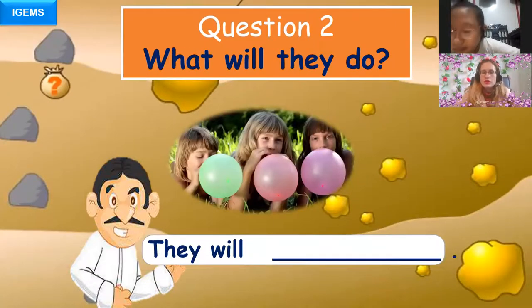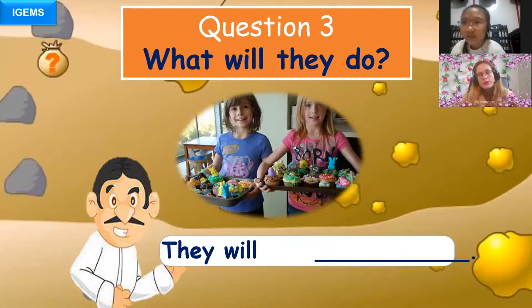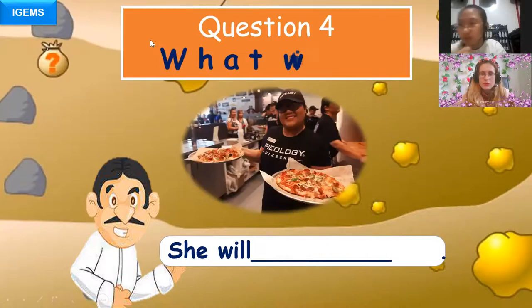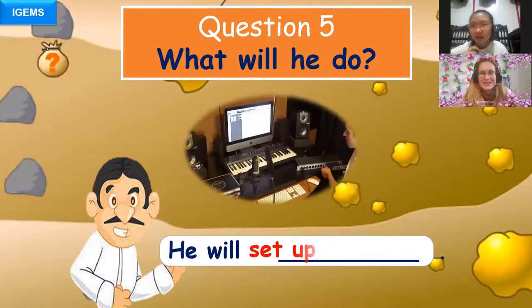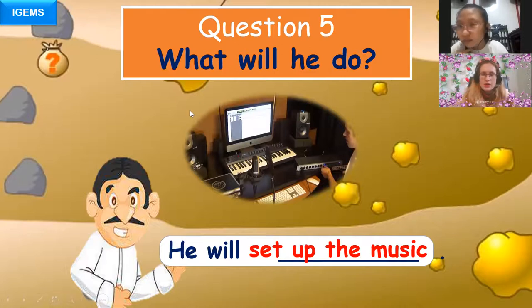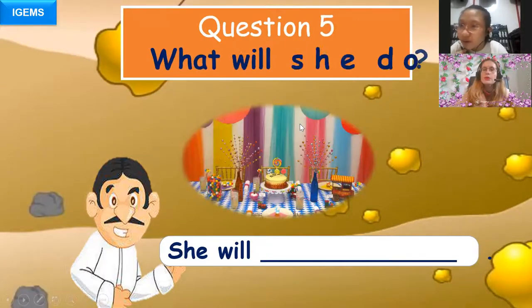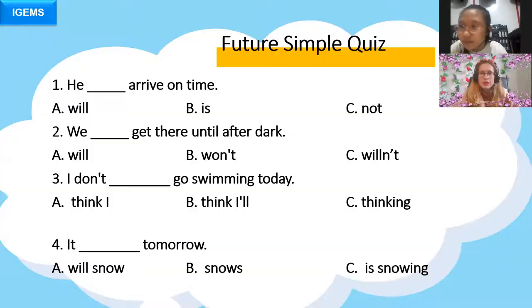Question two. What will they do? They will blow up the balloons. Yes, they will blow up the balloons. Good work. What will they do? They will put out a cupcake. Good work. What will she do? She will serve the pizzas. What will he do? He will set up the music. Very cool. Look at his computer, very nice. What will she do? She will put up the decorations. Good job.